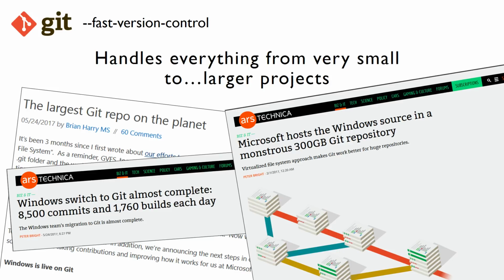It was quite a stir in the community last year when Microsoft announced that they moved the complete development of Windows to Git. It was quite a shock. It was suddenly the largest Git repository on the planet, a huge repository of 300 gigabytes. And that was a bit insane. But the good thing is, before Microsoft got this to work, they had to build quite some extra features into Git to handle sizes like this. So it was good for everybody, actually.